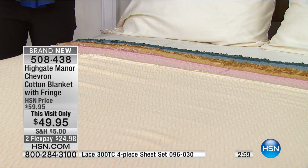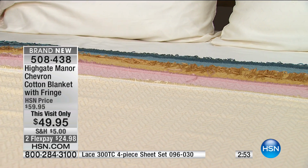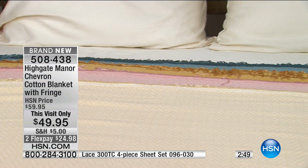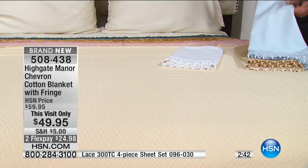And if you're looking for a blanket to drape over your reading chair, or to drape over the back of the couch, you may want to go ahead and invest in the smaller size, the twin, because it's very generous. It's 108 inches long, 66 inches wide. So that's really substantial and it'd be really nice to put on the back of a couch.